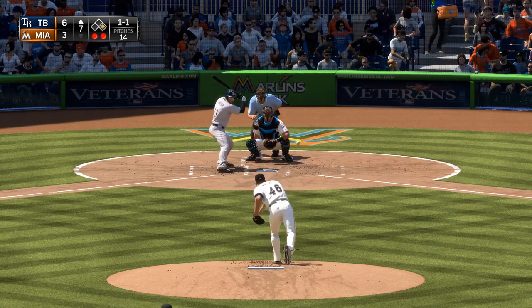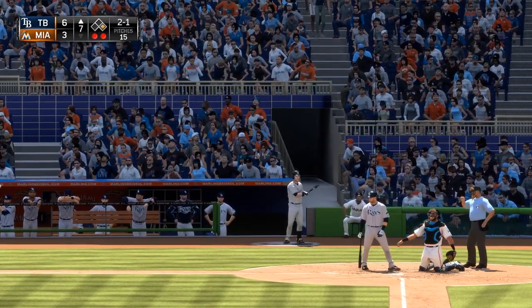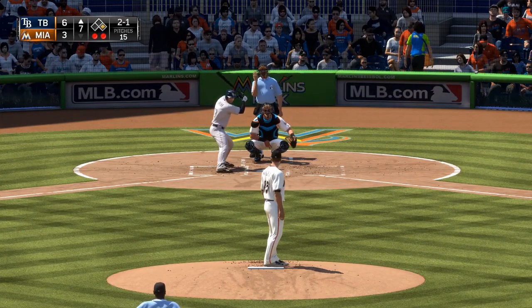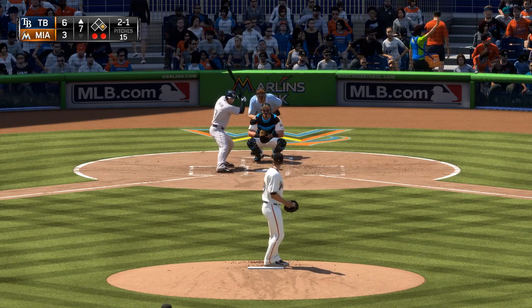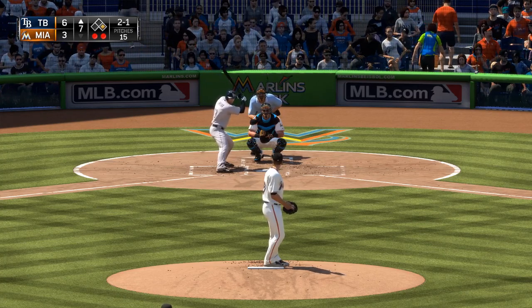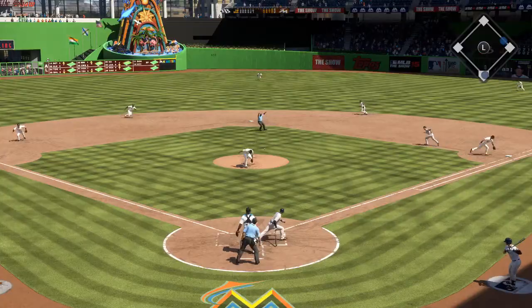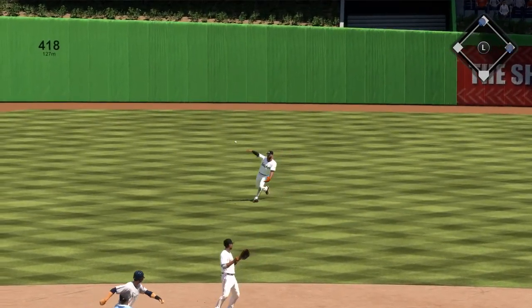The 1-1 home to Cabrera. Ball. And here's a fastball, not close, as he runs it to 2-1 now. Here comes the 2-1. Now a ball hit back up the middle, and Cabrera's going to have himself a base hit.